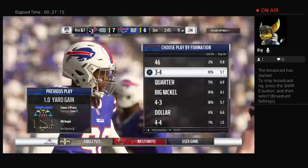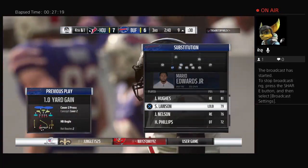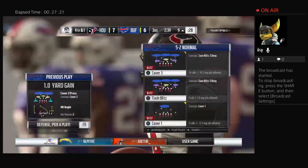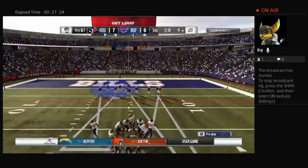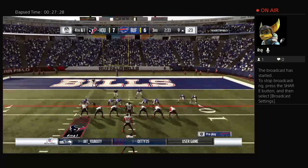How about a tip of the cap to the defense? They're working against a very mobile quarterback, but all day long they've kept him under wraps. And on that play, they held him to a short gain. And no move to get the offense off the field. They'll stay put on 4th and 1.